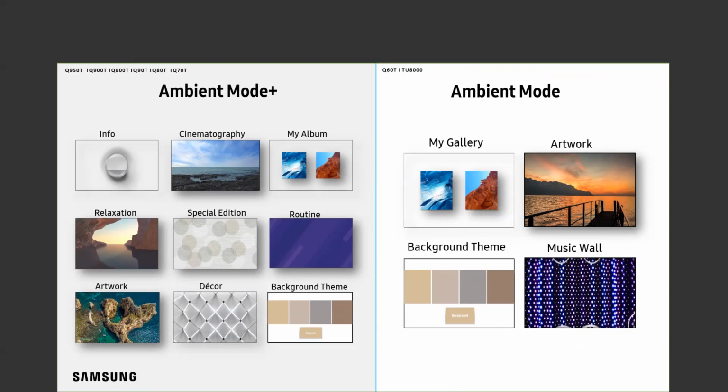If you have the info, it allows you to put the time and weather up on the screen. And then it has a little glass ball in the middle, or what looks like a glass ball, that changes based upon the weather outside. If it's cold and snowy, it's going to be frosty. If it's rainy, it's going to be dropping water in it. It's a really cool thing. Yes, Music Wall is available on Ambient Mode Plus.